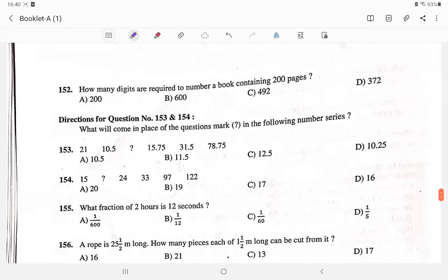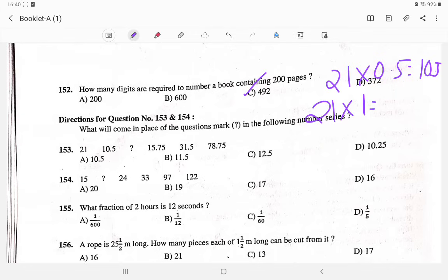Next, how many digits are required to number a book containing 200 pages? It is 492. Then 21 into 0.5, multiply and you will get 10.5. 21 into 1 is 21.